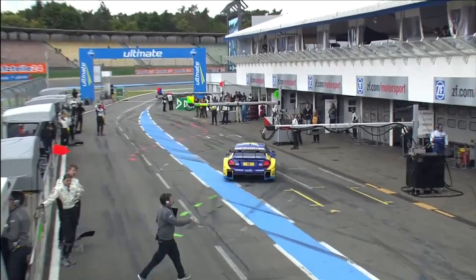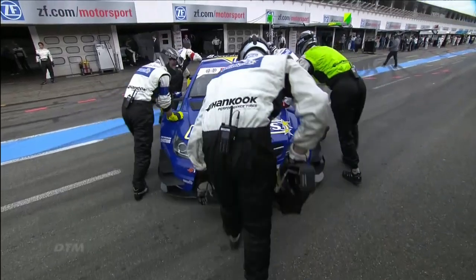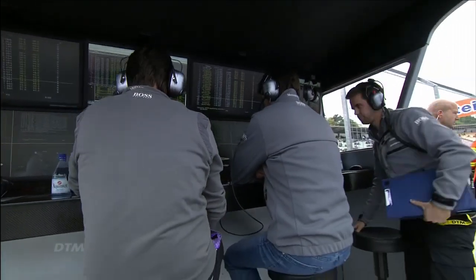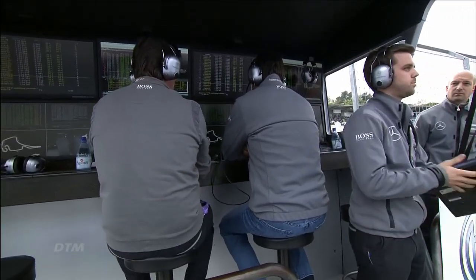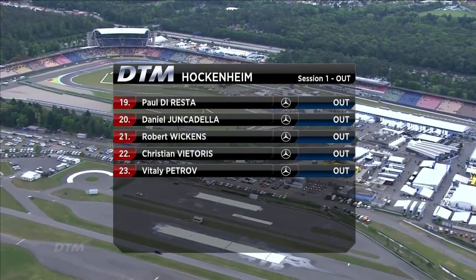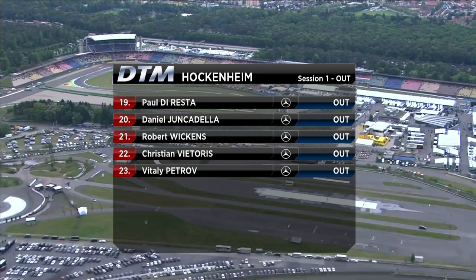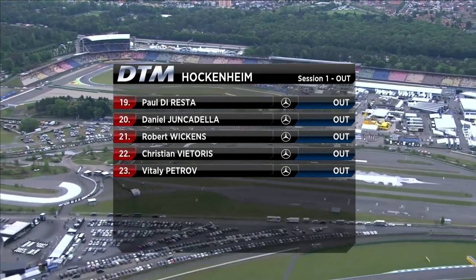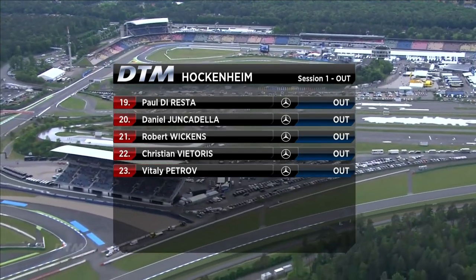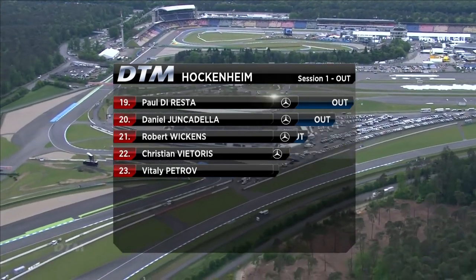Well, Gary Paffett finishing 10th fastest with a 1:33.179, so he absolutely squeezed everything out of that Mercedes that he possibly could. So Marco Wittmann, fastest in the BMW, with a 1:32.835, 6 thousandths quicker than the next man through. Here we have confirmation of those going out then: Paul Di Resta, Daniel Juncadella, Robert Wickens, Christian Vitoris and Vitaly Petrov. And the logo of Mercedes on the bar of every one of those that's going out from the first qualifying session here at Hockenheim, round 1 of the 30th season, 2014.